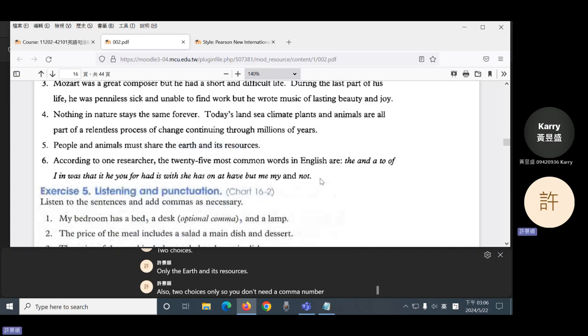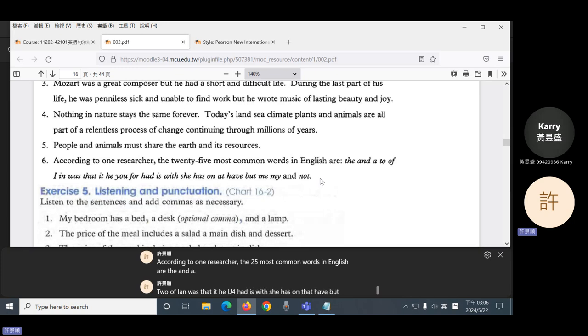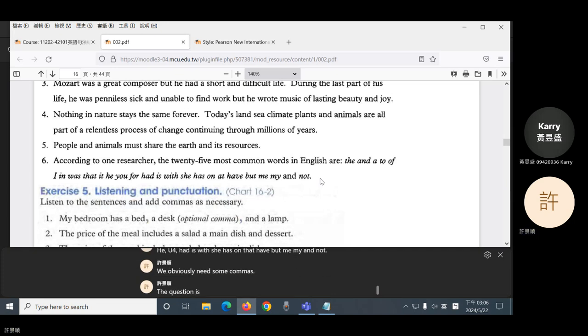Number six. Oh, this is fun. According to one researcher, the 25 most common words in English are the and a to of I in was that it he you for had is with she has on at have but me my and not. We obviously need some commas. The question is how many? It says that these are 25 words in this list. So how many commas do we need?